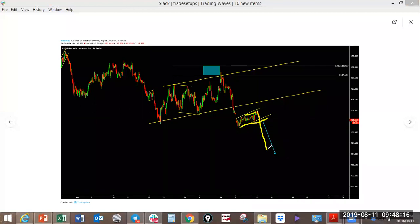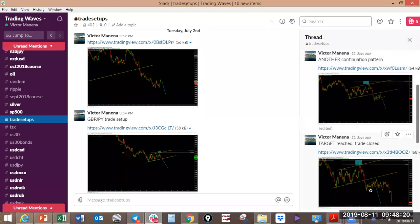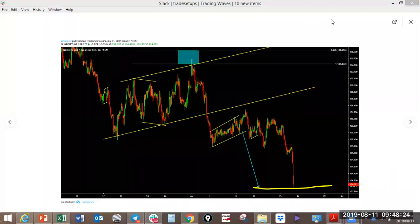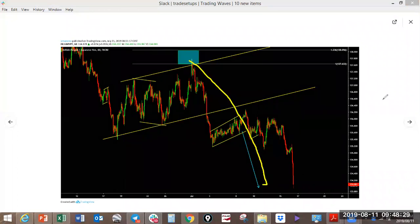The following week, I updated that you're going to get a corrective structure and drop. And indeed, that is exactly what happened. Corrected again, and that is what happened. Full target reached, exit the trade. This is now one trade.